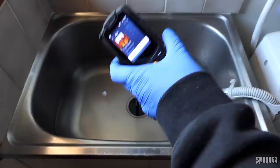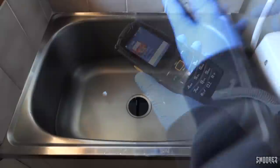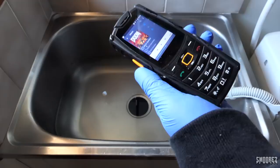But as for the durability test for the AGM M7, you can dump it in water, leave it there, come back to it, and it should be all good. You just gotta make sure all the port covers are closed. And it's playing on its own for some reason. It might be a little bit iffy because it's been submerged in water, but anyways, we're gonna continue on and go for the drop test.